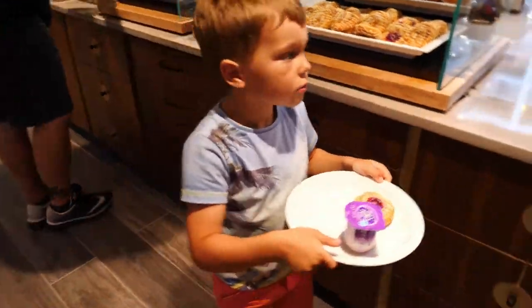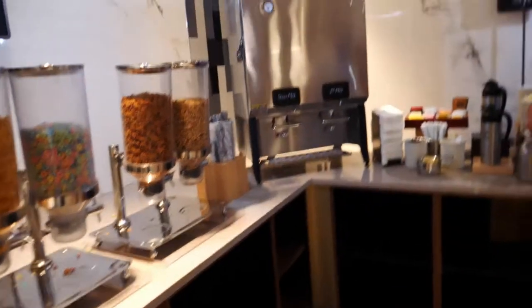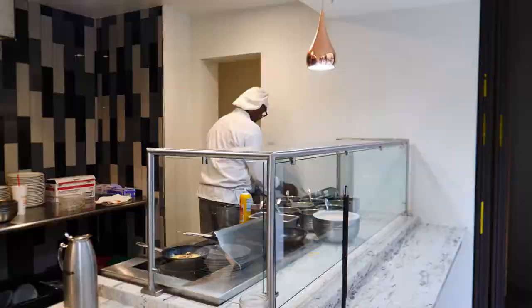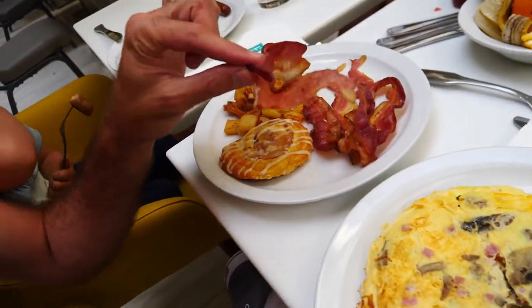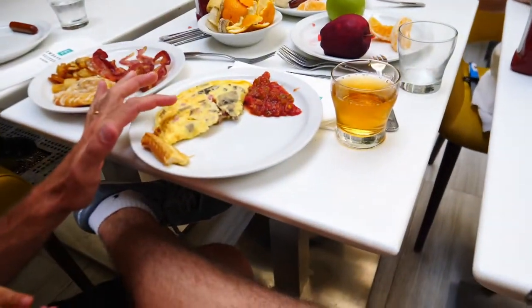A little bit nicer layout than Homewood Suites. I think it's one class up. Blue cream. Yeah. Oatmeal, cereals. Oh, milk. You have a big machine for milk. A slightly improved version of Homewood Suites. See this bacon? It's thicker. It's actually more of a real bacon than the sort of pre-cooked bacon we had in Homewood Suites. And that omelette, cooked by the chef.